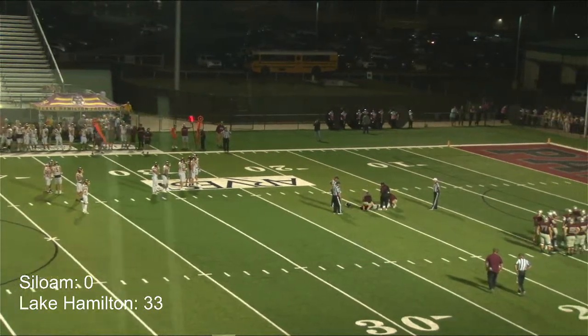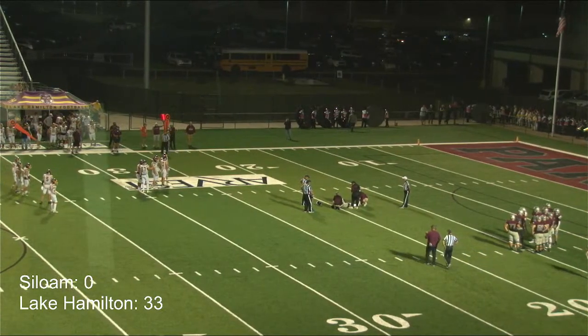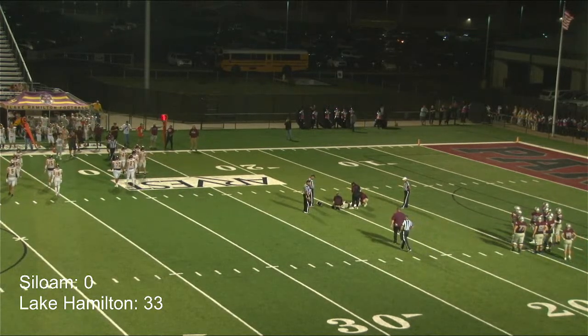So you're saying Mr. Shoemaker has the gift of gab? I would say so, yeah. You think he can talk all halftime? I think this booth is full of those folks.